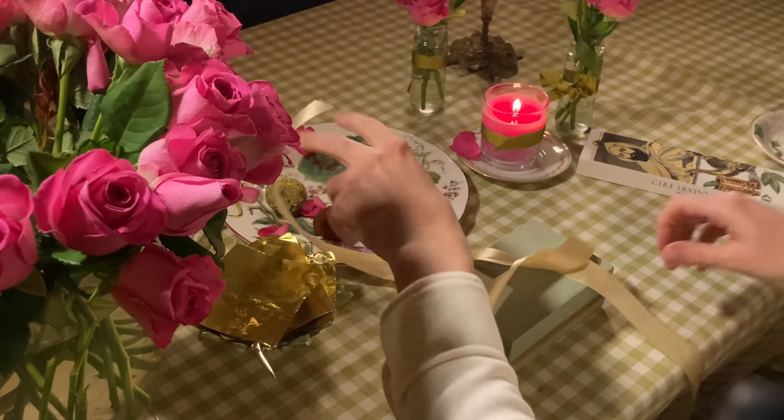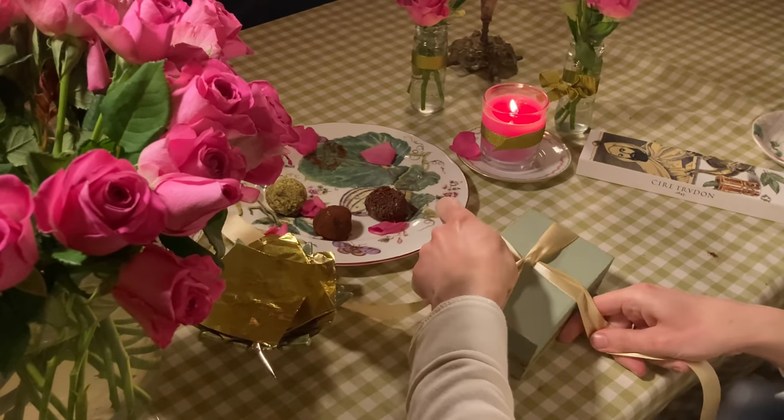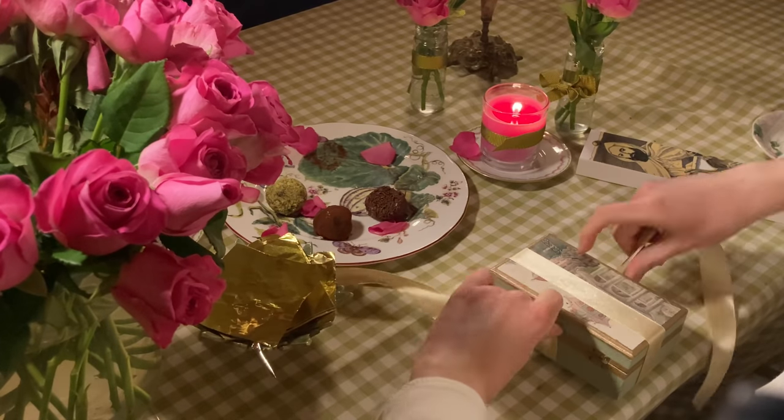And now for the finishing touches. Who wouldn't be happy having a gift like this, made with love?